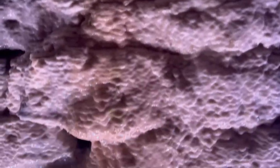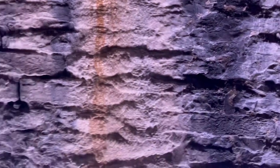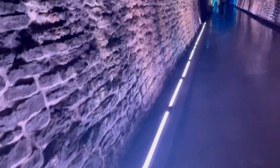I'm going to stop here for a second. And you can just see the calcite. I sounded like a geologist, honey. Look at this. So this is what's coming down. Pretty cool. We're going to be making a water feature, so stay tuned for that. And we're checking out these LED lights, which they've got everywhere, which will be pretty cool.